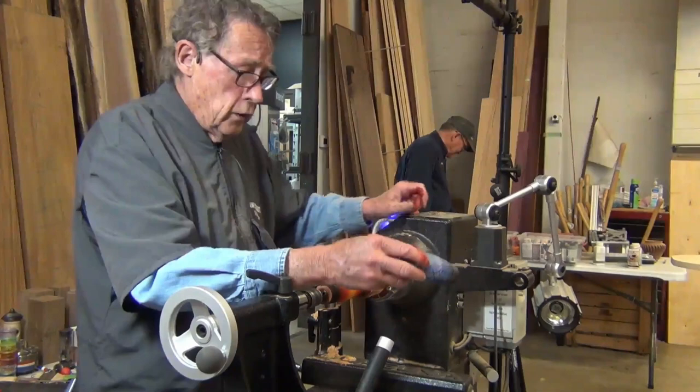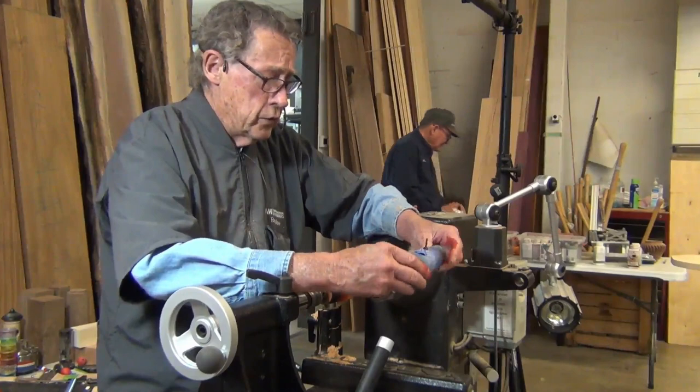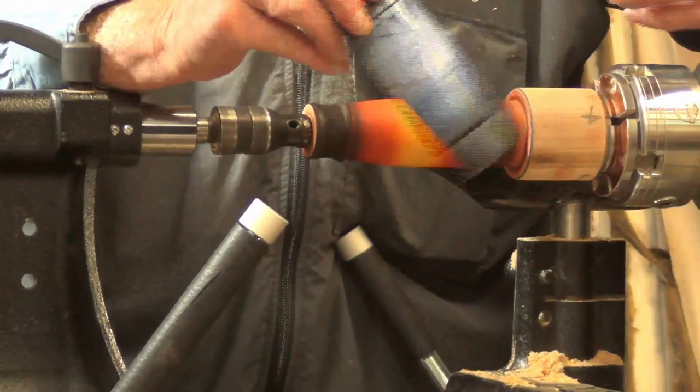When I do the blue ones, I start with white and then use a light blue to blend down and then use a darker blue for the end, do the ends in black. And that's got some of the silver embellishing wax in it.